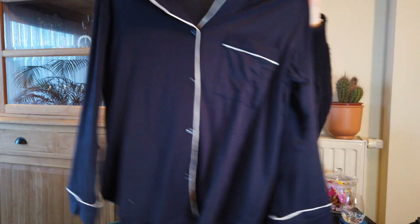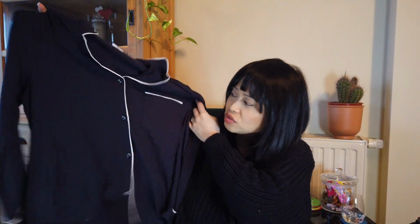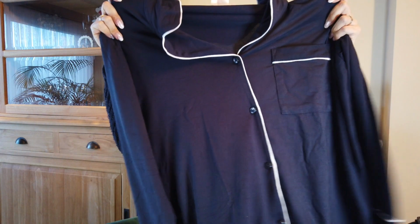I'm also bringing with me a pair of PJs. Again, long sleeve because it's actually winter here in Belgium. Since I'm due in February, it will be cold. So again, button up for easier access. This pajama has pants, so we'll see if I'll be able to wear some pants. I hope so. So that's the second pair.